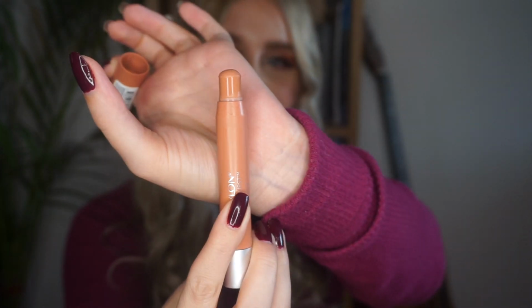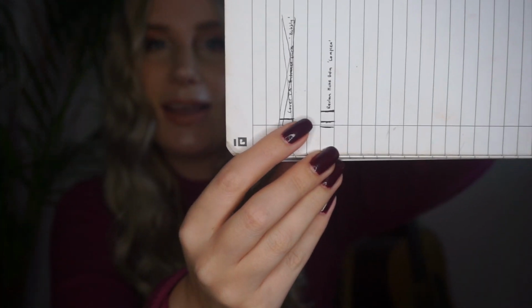So you can see that I don't have too much left, and my goal with this is to use it up. So obviously I'm not there yet, and I'm not too surprised with that. I am going to show you my progress lines as well as talk about how many times I used this lipstick. So I have my notebook right here, and as you can see, that is my progress.